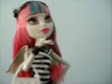Okay, so let's review Rochelle Goyle. Her heels are stone designed, and she has this little charm there. And she has sock tights, which I think are really cute. They're light pink. Her skin is stone, gray rock. And her purse has the same little thing like this, same exact thing. And you can't open it and close it.